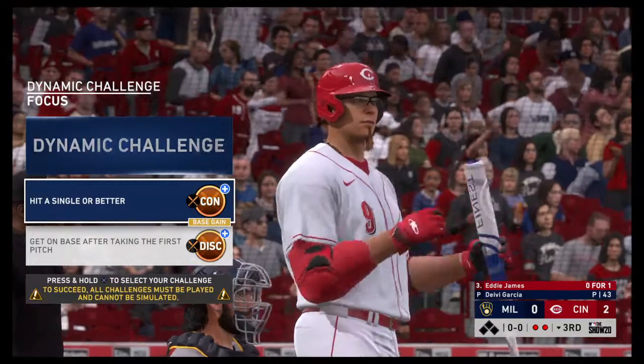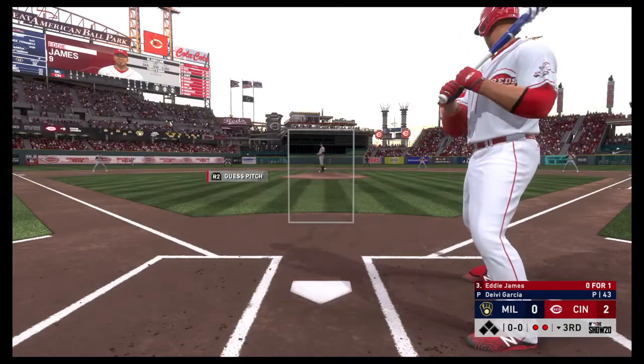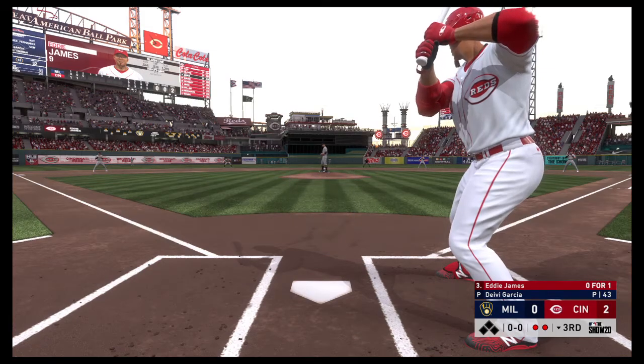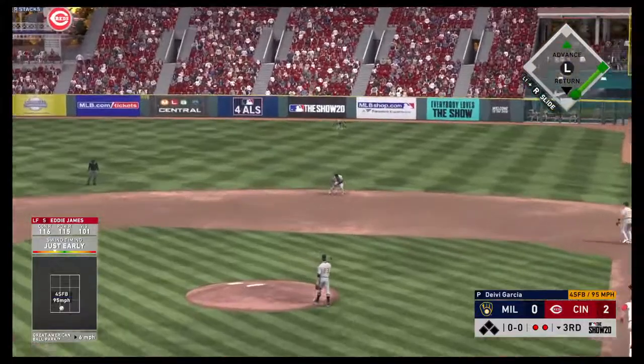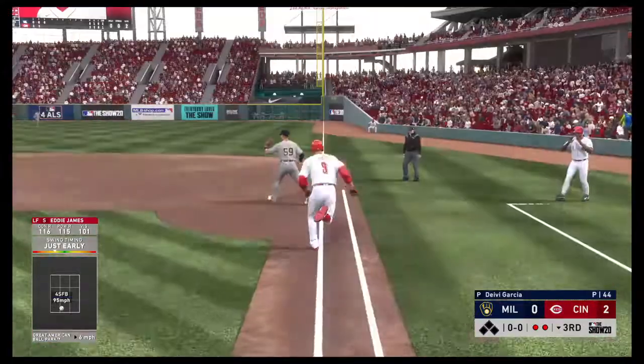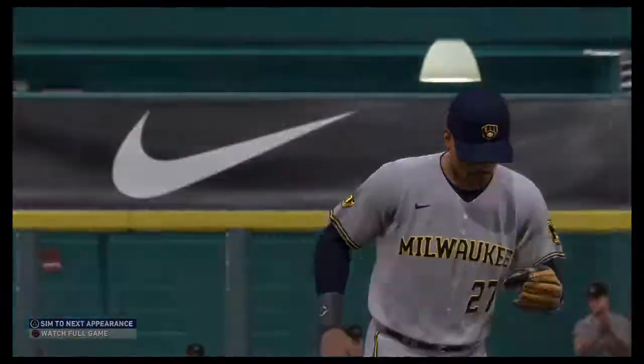Stepping up to the plate, Eddie James. 0 for 1 for him here in this one. First pitch on its way. This should end the inning as it's sent out to second. And indeed it will. He throws him out at first, and the side is retired.